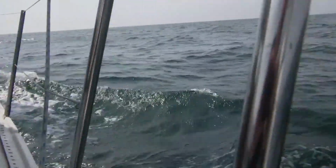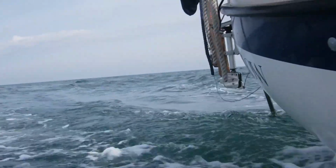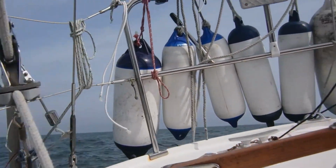Well, the Isle of Man's far enough away now that you can't see it anymore. It's disappeared in the background. And Swallow slips silently through the water. That's a lovely stern, that is.